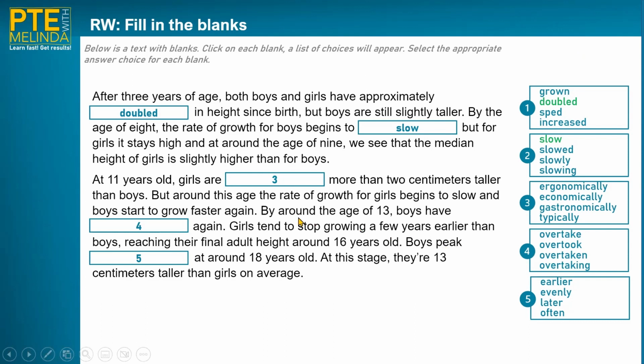Next one. So number 4, by around the age of 13, boys have something again. Grown again? I don't know. Oh, okay, it's one word. It's working on the grammar. I can see have, and that's going to be a verb. Have something again. Now, when I see have as part of a two-part verb, I know it's going to be a perfect tense. So perfect tense, we have three basic forms of the verb. So we've got the basic verb, we've got the simple past, and we've got the past participle. I'm expecting the past participle of a verb.